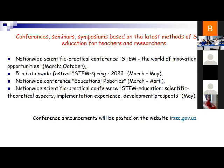Strengthening its role is one of the priorities of the modernization of education: development of the personality through the formation of competences based on the practical application of scientific, mathematical, technical, and engineering knowledge and skills to solve practical problems for future use in professional activities.